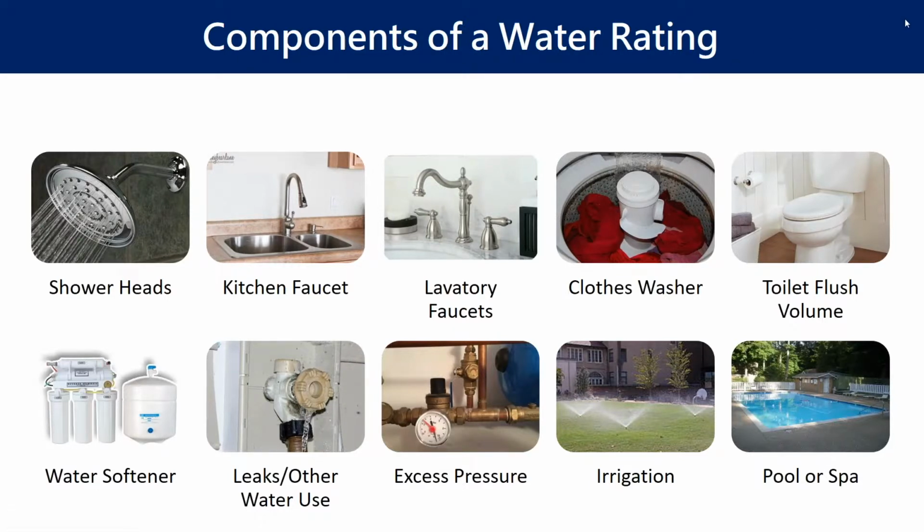So most of these are probably not very surprising, as you can see in terms of the components for the water rating. Your showers, kitchen faucet usage, lavatory faucets, clothes washers, toilets, water softeners. It also accounts for leaks or other water use that's not generally specified within the data set that we use to create the standard. It also accounts for excess water pressure if there is excess water pressure at the home, irrigation systems, and then whether or not there is a pool or a spa present at the home.